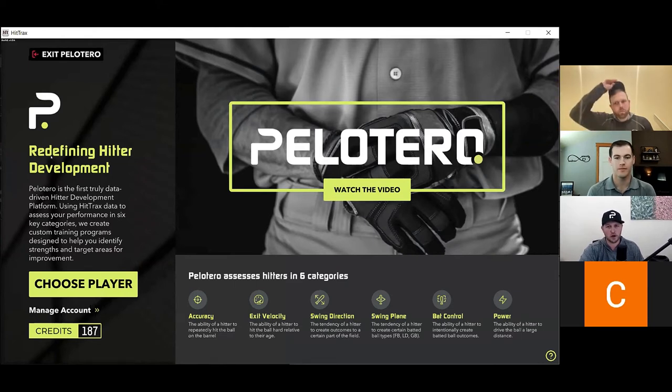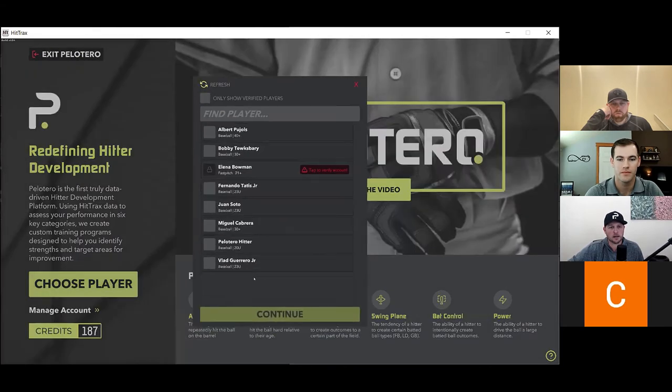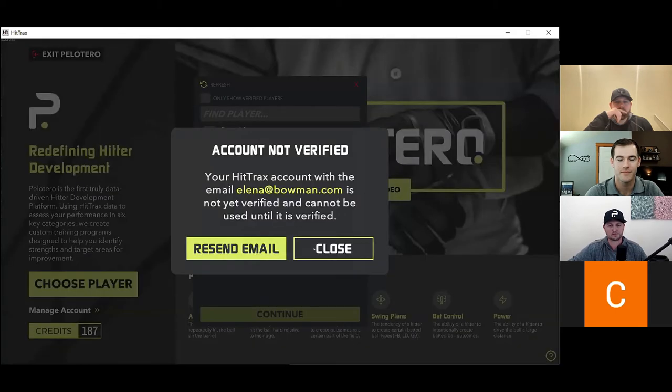We know that you're not always going to be at the kiosk doing stuff, so that's available for you. We have a manage account button where you can update your details and do subscription stuff. We'll get into that later. And then you get your player list. This will automatically update. We can see Elena. I added her. If you don't know Elena, she's one of the sales reps. If the player's not verified, this button will show up. You just click it and it will send the email.